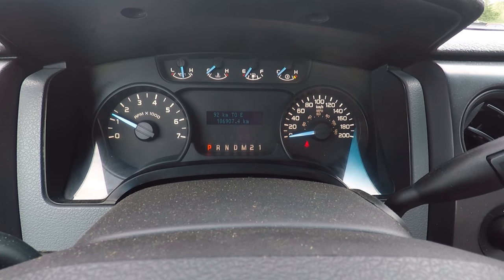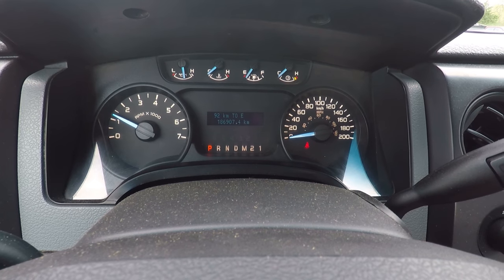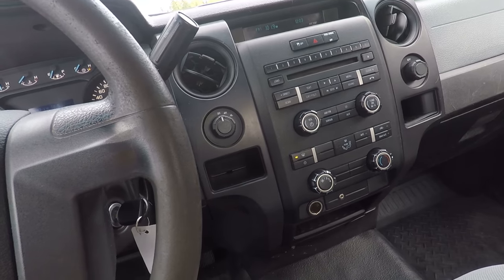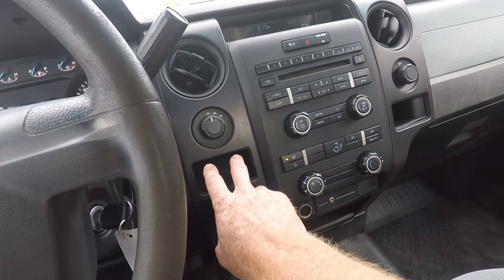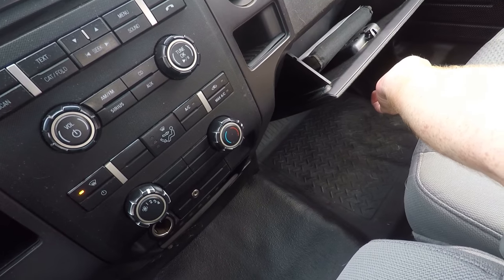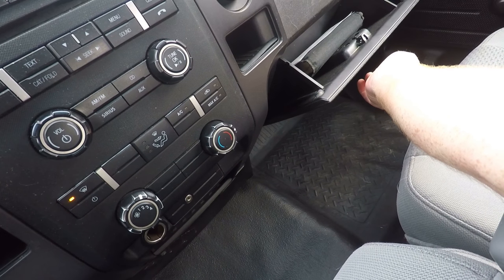As we start up, you'll note there are no lights on the dash, just the seat belt, because I'm not wearing mine yet. Now, there are all kinds of little storage compartments in this truck. You've got a little one here and one over here. And as we open up the glove box, you've got your owner's manual in there as well.